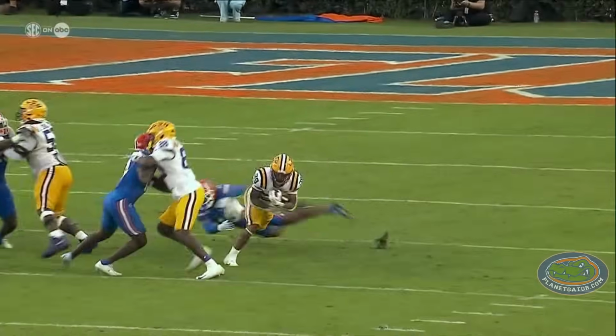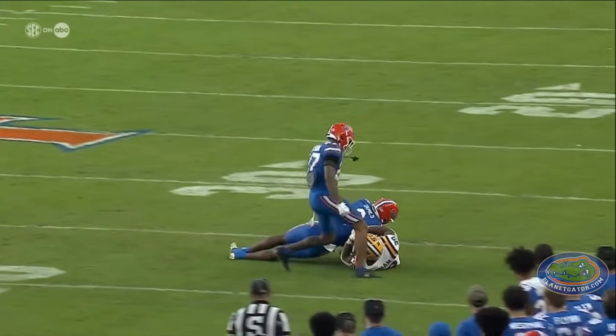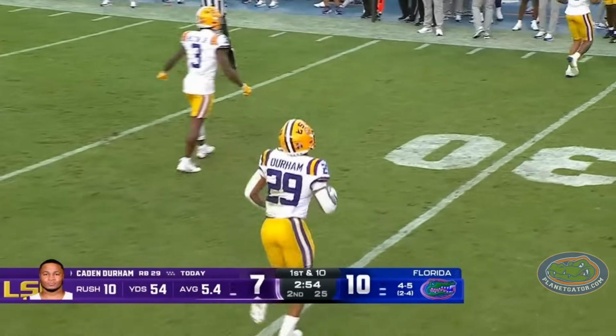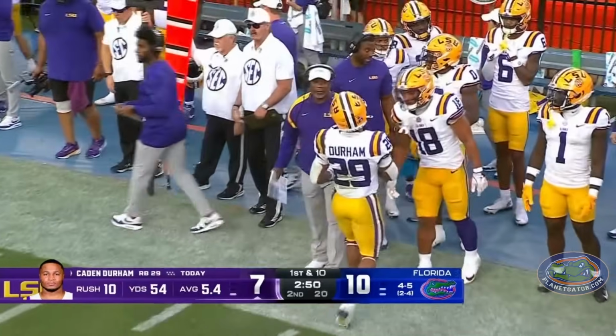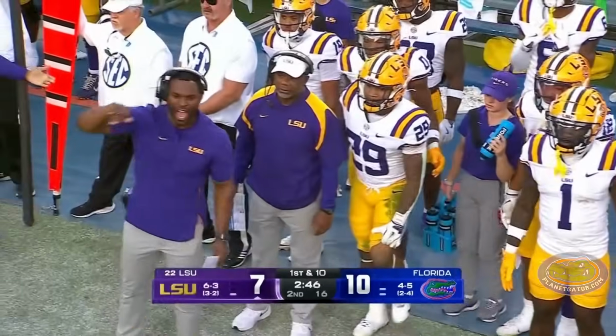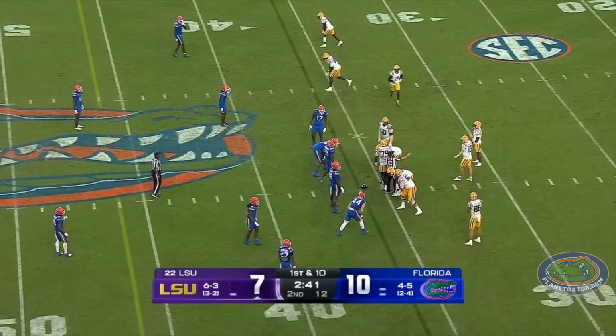A replay here will show us who missed. Aaron Gates. Yeah, he missed it. It would have been about a 3-yard gain. They ran the counter play, pulled the right tackle and right guard from right to left. And the missed tackle allowed a big run for Durham for the LSU Tigers. Durham now 10 carries, 54 yards. First and 10, LSU at their own 36.